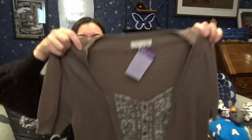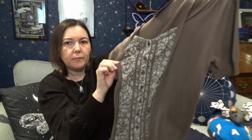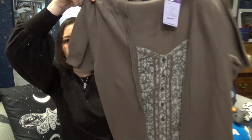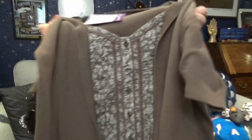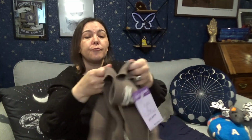Then we have, this was also £3. This is by John Rocha. It sounds familiar. I don't know if that used to be quite a big brand, but this is one of those tops that looks like it's a top inside with a cardigan over the top, but it's not. It's just a top sewn into a woolly cardigan, and it's just a cute little top to put on with a skirt. I love the colouring of it. I love the pale browns, and the bit in the middle is really, really cute. It looks like a blouse. Really nice for £3 just to throw on and enjoy when it gets a little bit warmer, that is.